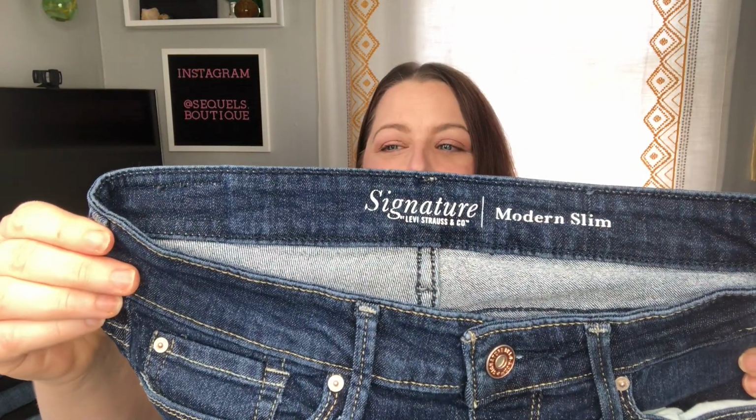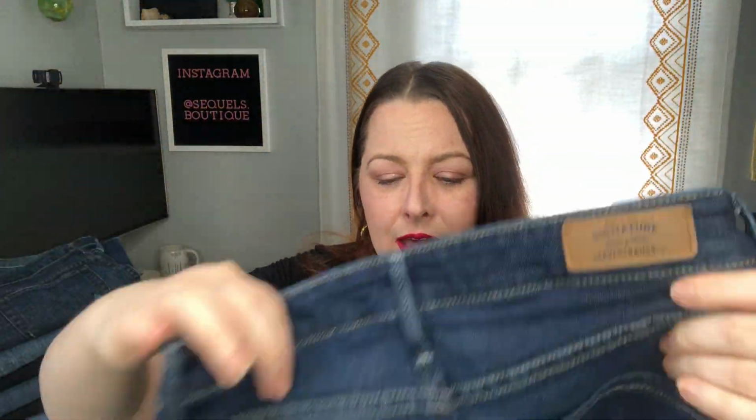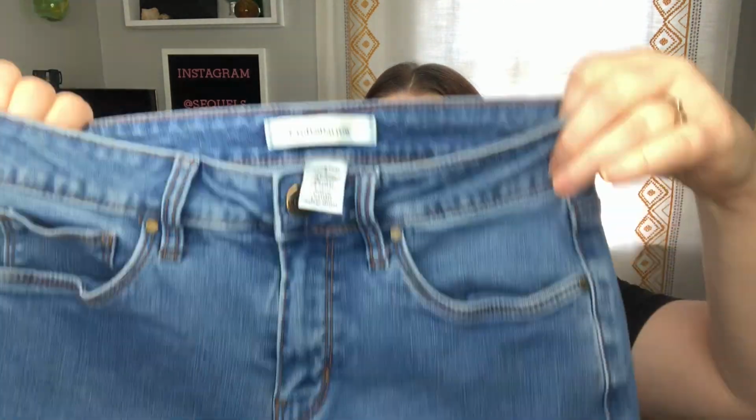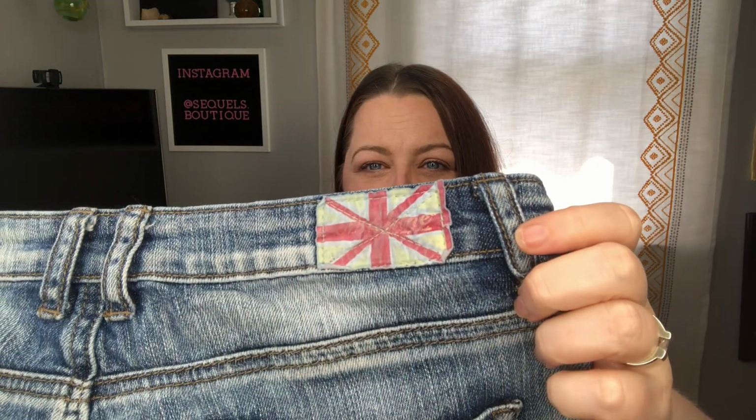Just Levi's, but they are the signature Levi's, a pretty dark wash, straight leg, but again, just not gonna net that 24 or more money. These are really nice, but they're just Croft and Barrow, and they are size 6, and they are a stretch jean short in a medium wash. I love these, but there's just too much wrong with them, and if there wasn't too much wrong with them, they would be a good one to list because they do make money.